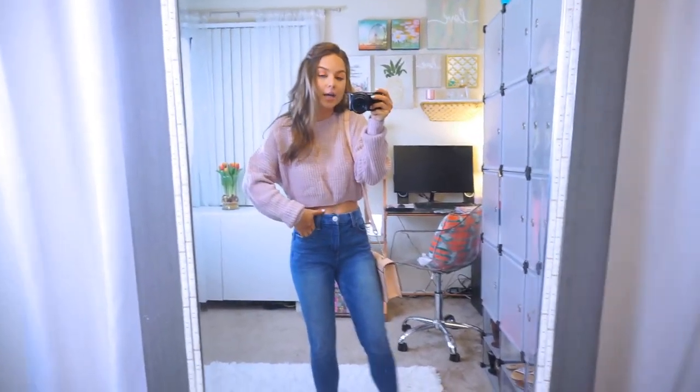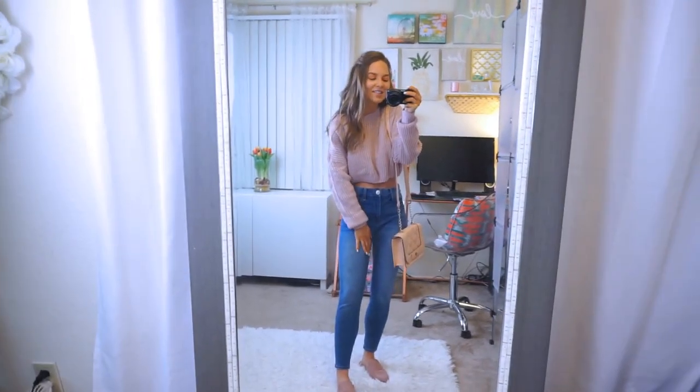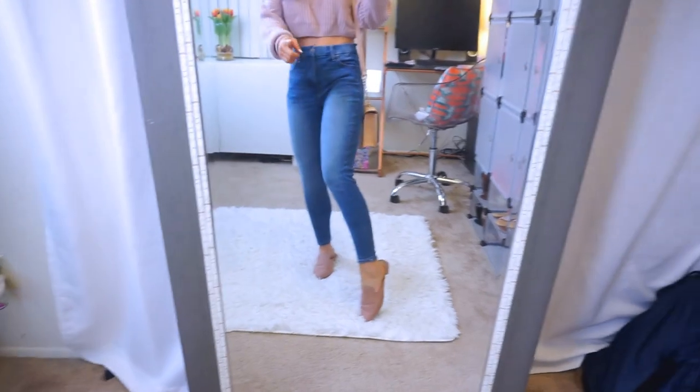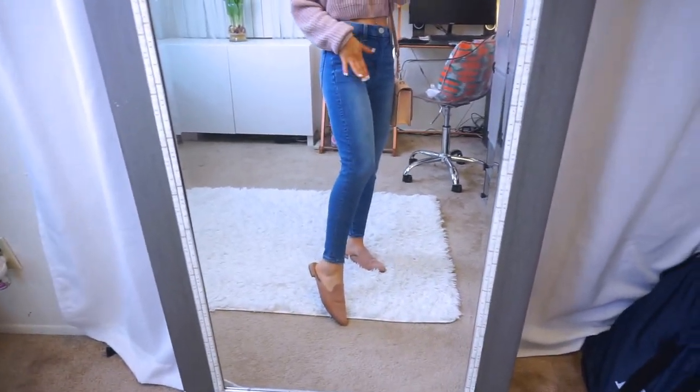They're like the only jeans that I can really wear. So I will have these linked down below as well. And then these mules, they are perfectly matched with the same color as the cropped sweater. I wear these all the time in the spring and the fall. They're that same blush color. I will also have them linked down below.